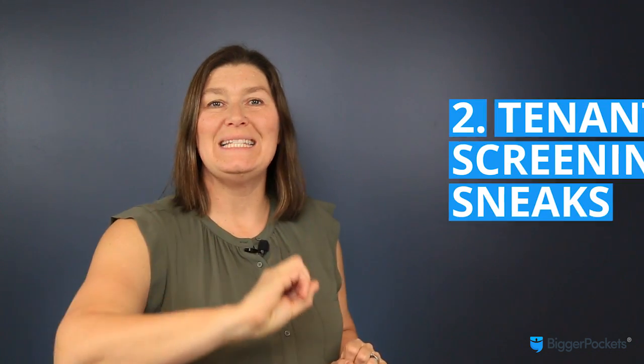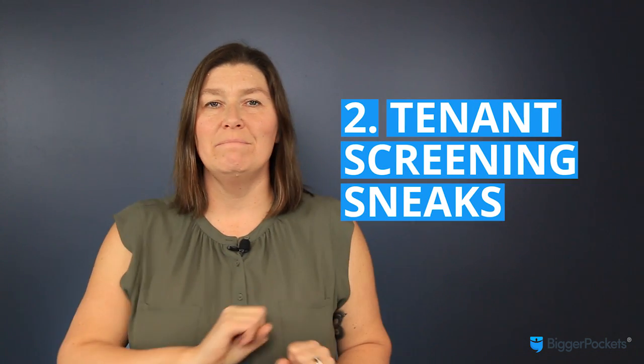Tip number 2, tenant screening sneaks. Mr. Brandon Turner wrote an article called Tenant Screening, the Ultimate Guide, and that gives you a really great foundation for your tenant screening. But I've picked up a few extra tips from the geniuses in our forums. Walk them out to their car. Take a peek inside. If their car is strewn stem to stern with garbage and crap, your rental property is most likely going to be treated the exact same way.